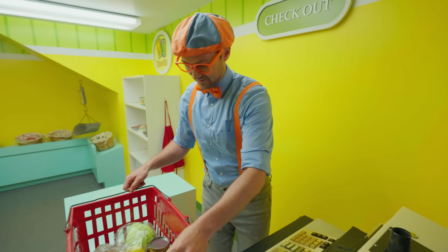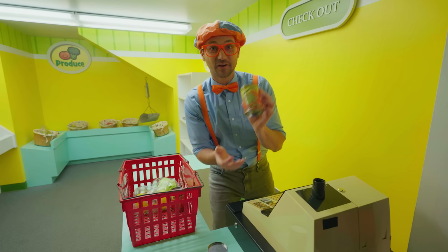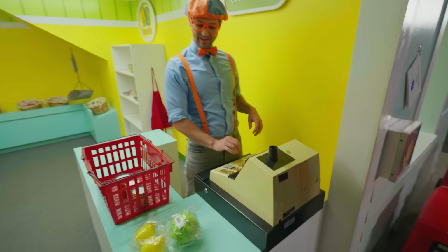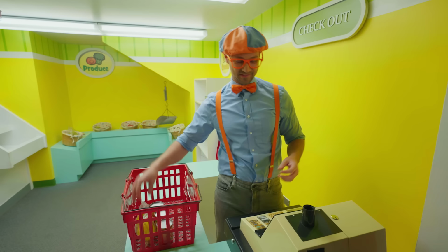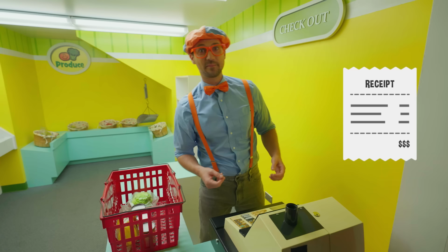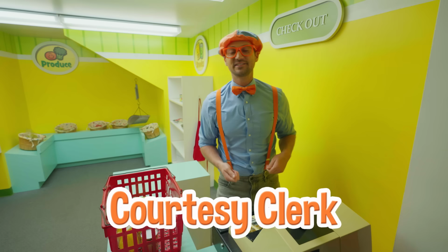All right, we have some peaches. We have green beans. Oh, the pineapple. Okay, a couple more. Woo, and we have the pears. Yeah, very healthy. And we also grabbed the lettuce. Also very healthy. All right, and your total. Whoa, that's a big number. Cool. And the person that bags all these up is the courtesy clerk. So then they can give you the groceries that you got and then you can go home.